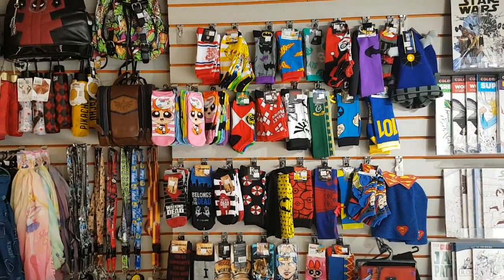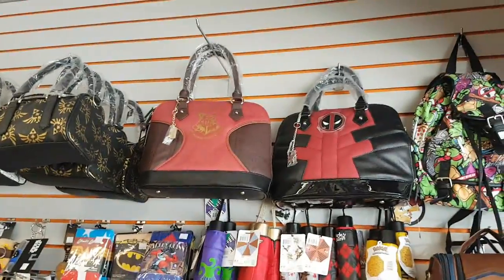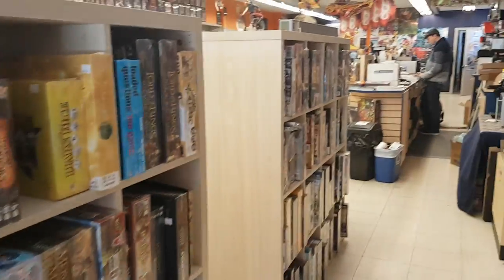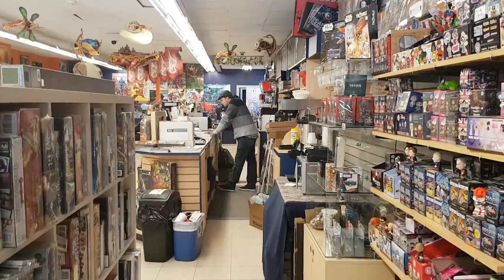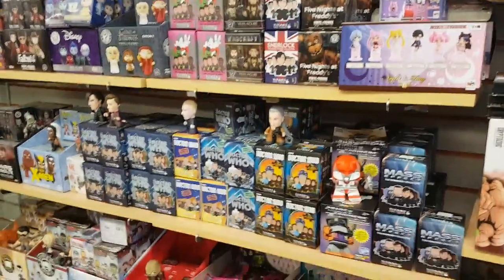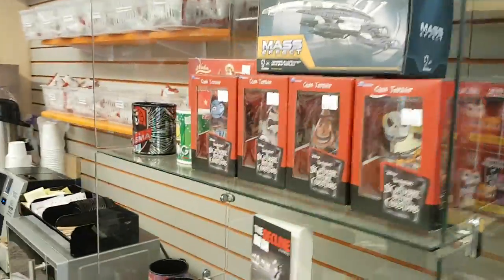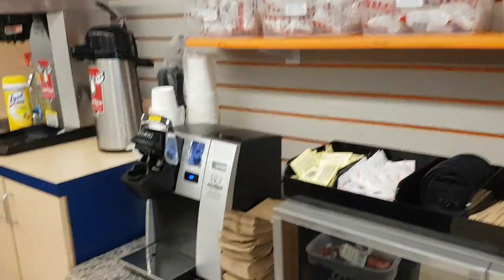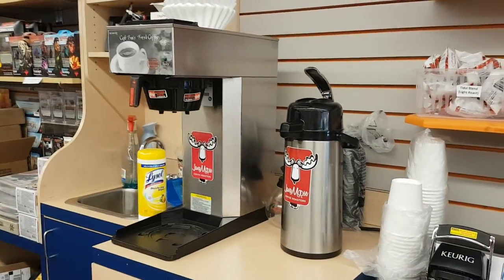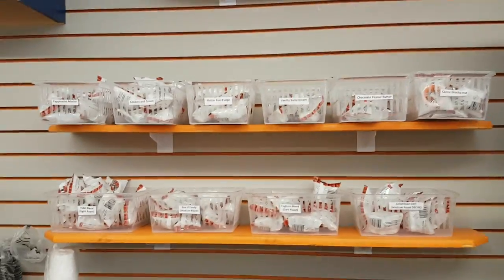And then we got our apparel like socks and scarves and lanyards, some wallets, a few nice bags up there. Rest of the board games are on the backs of those shelves. You got Chris working away down there. And our mystery minis are over on this side beside the apparel. You got some glassware and coffee mugs over here. Our new Javamoose coffee brewer and AirPod. And we do still have the Keurig if you want some of those Keurig flavors.